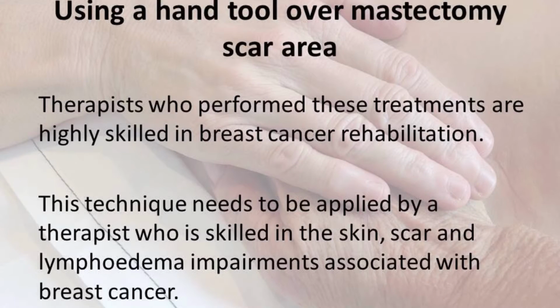So the therapists who perform these treatments are highly skilled in breast cancer rehabilitation, and this technique needs to be applied by a therapist who is skilled in skin, scar and lymphedema impairments associated with post-breast cancer.